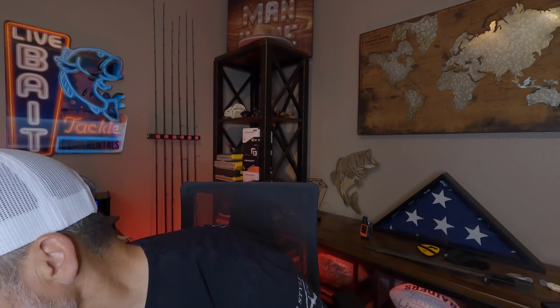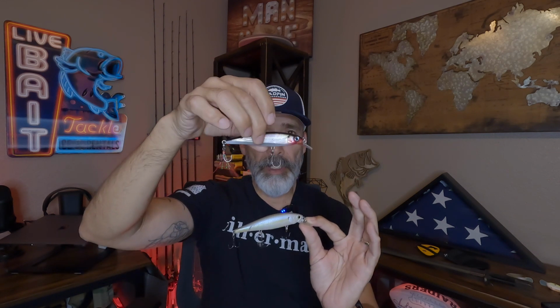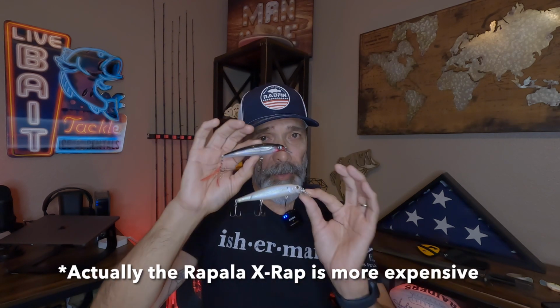Another option that doesn't break the bank is this Rapala jerkbait, right? Comparatively speaking, this is a 2-hook jerkbait compared to the 3-hook. This has a little bit more weight, so its castability is a lot easier than the Rapala, but the Rapala is still good and it doesn't break the bank. So this is very budget friendly. Throw your jerkbaits right now, guys, because this is the time that you can catch a lot of fish with this type of bait.